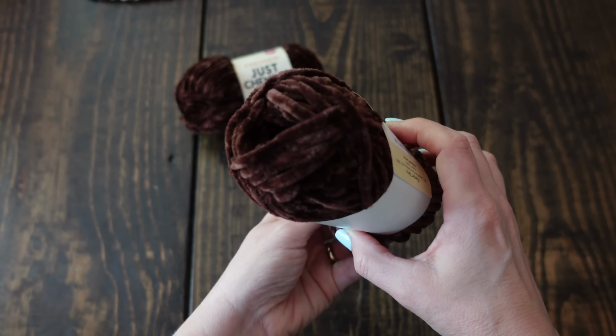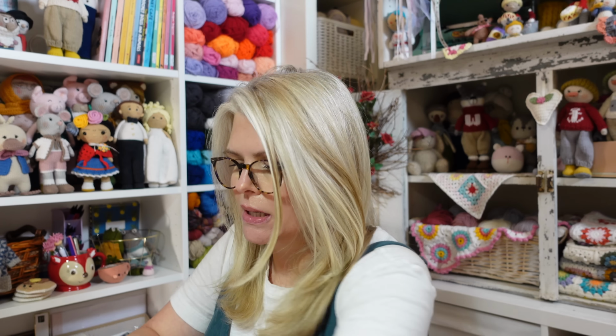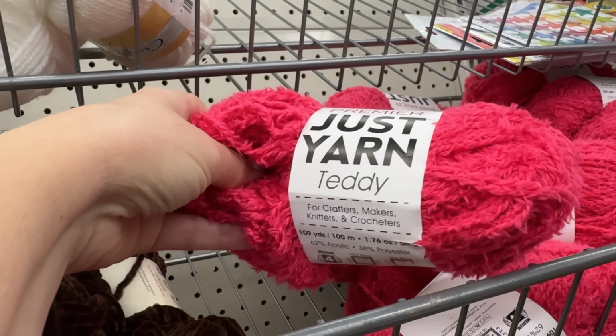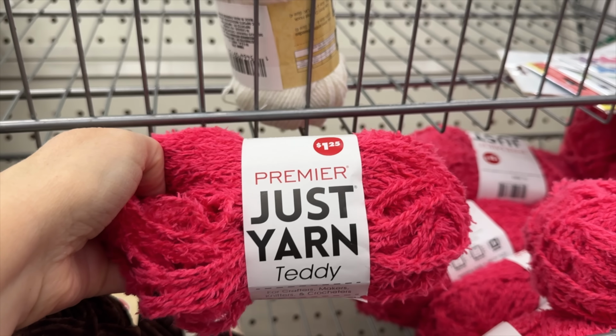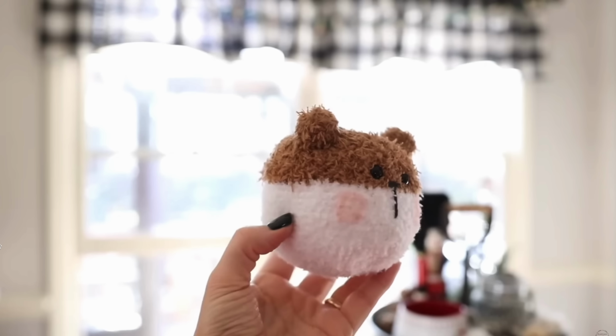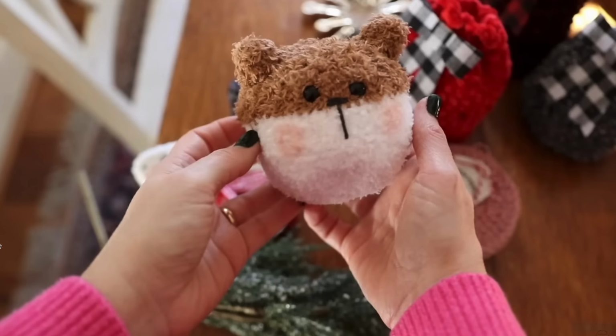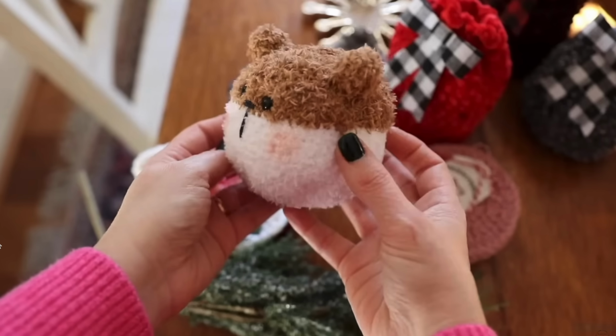Look at that gorgeous color. I love this one. Oh no, did I not pick up? Oh no. I forgot something. I always pick up the Just Yarn Teddy when I'm in there because that is one of my favorite yarns to make little amigurumi toys with. I made a little Bubble the Catster with it for Christmas for my nephew, and oh no, I think I didn't pick it up because I didn't think I would like that pink color, but now I would love that pink color, so I may have to go back.